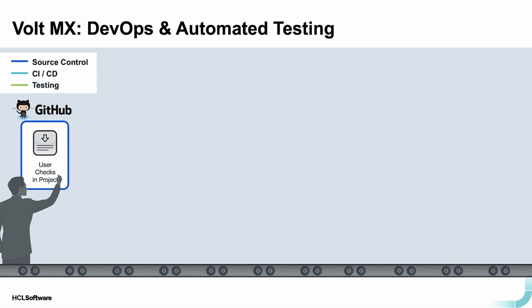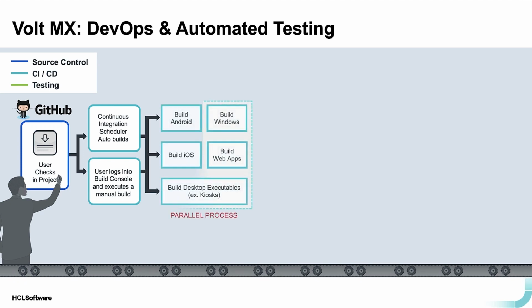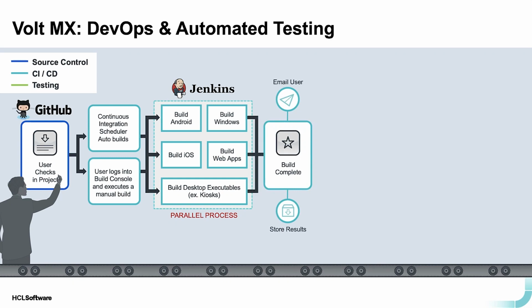DevOps is another capability that is available as part of VoltaMX. So take a typical scenario of an application developer checking in code into their source repository. It automatically, using a CI continuous integration scheduler, auto builds. The user logs into the build console, otherwise executes a manual build. Basically, you can put it on a scheduler or trigger it when you want. It builds it for all the supported channels, iOS, Android, web application, desktop executables if you want. It sends an email to the user and also stores the result when the build is complete.